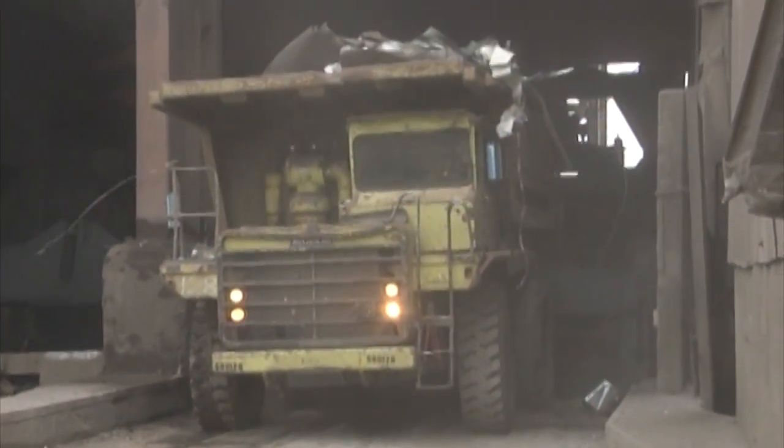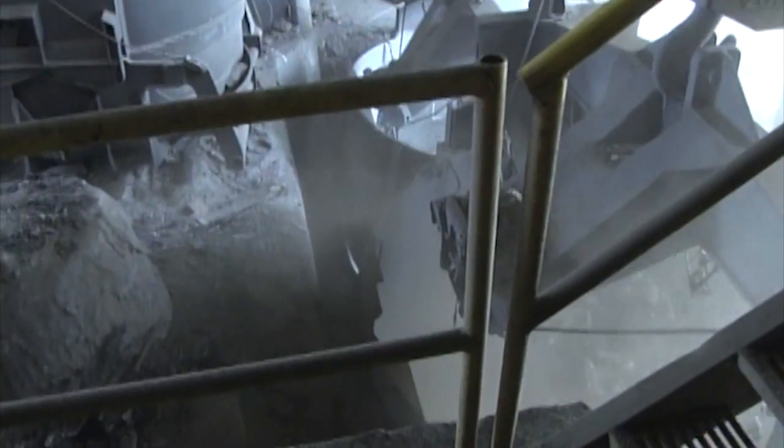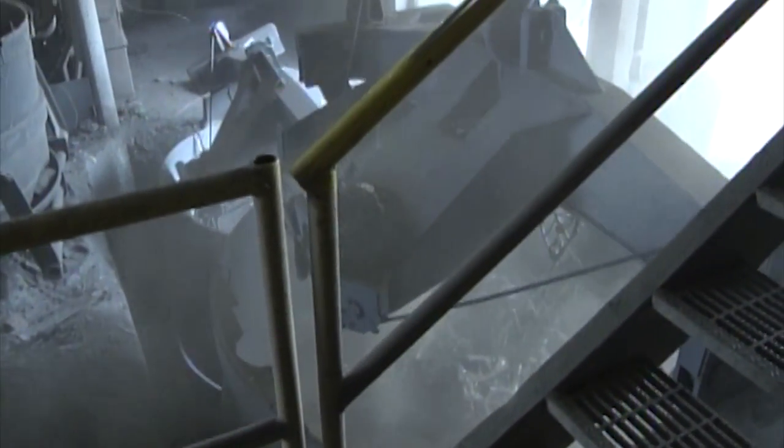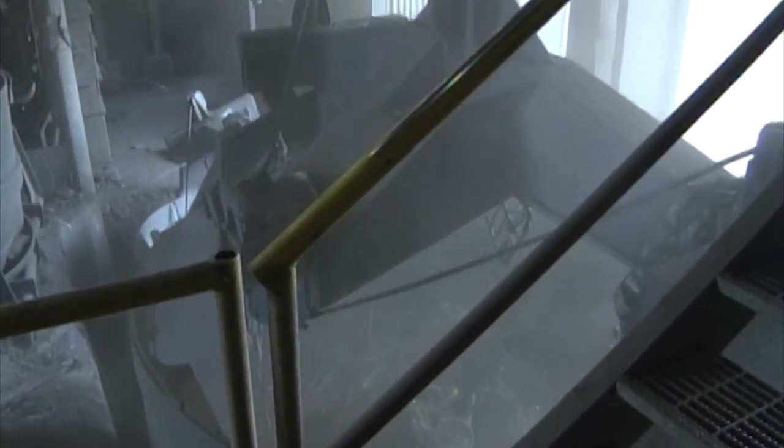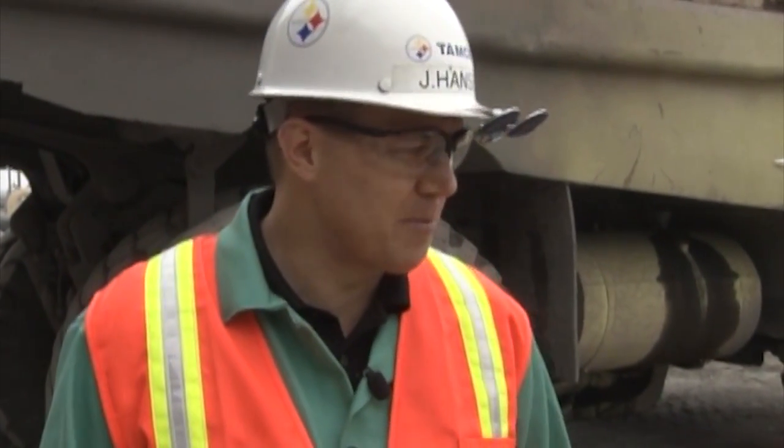Larger pieces like this, right? Yeah. That's just a different kind of scrap that comes from a factory. Once it's dumped in the bucket, what happens from here? We'll pick that scrap bucket up with a crane, and then we'll open up the roof of the arc furnace, and we'll drop it in the furnace. And from there, it gets melted.